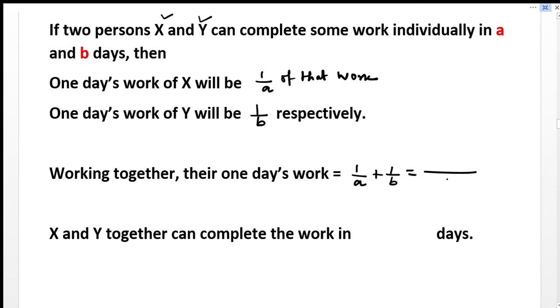Simply we can take the LCM, therefore AB, and cross multiply this. Therefore A plus B. So if X and Y are working together, then their one day's work is equal to (A plus B) by AB. This is the formula. Or else we will assign it as 1 by N, then X and Y together can complete the work in N days. See the reciprocal of this one, which means AB by A plus B.